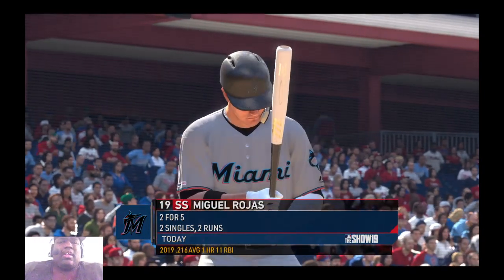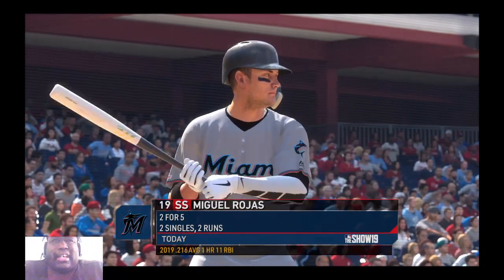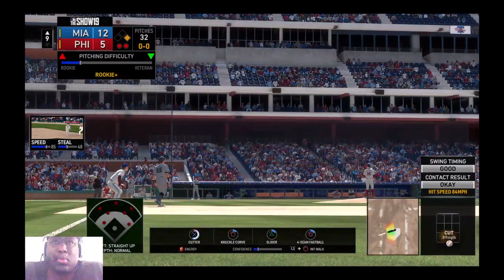Standing in, Miguel Rojas. He was retired via the ground ball last time up.